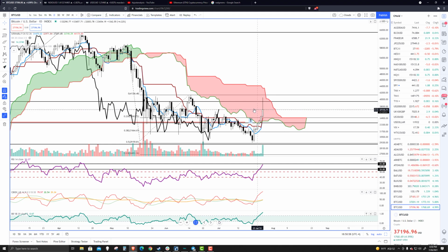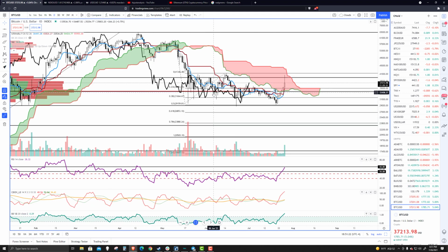What is happening? Well, when I look at this kind of movement, I want to know a couple things. The first is, where is resistance, if any, price-wise? Is there any within the Ichimoku system? And then, are my oscillators indicating anything may be overdone? So that's the next question.